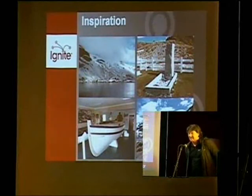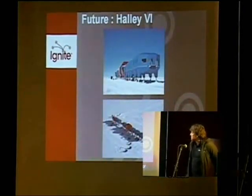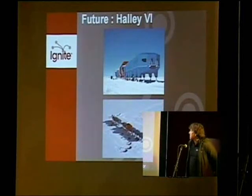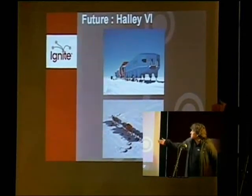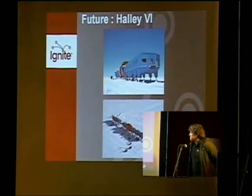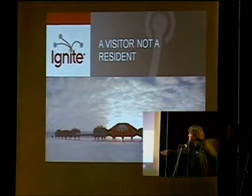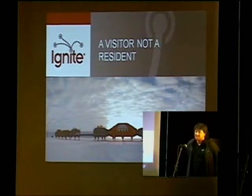Famously, Ernest Shackleton didn't get away. He got trapped in the ice, and he basically survived an Antarctic winter out there. Got his men away, got to Elephant Island, and sailed out to South Georgia on this little boat at the bottom. And this is the future. This is what I was working on. I was working down at the Brunt Ice Shelf, working on this amazing structure, which is the future of Antarctic research for the British down in Antarctica. And the one thing to remember is that we're visitors, not residents down there.